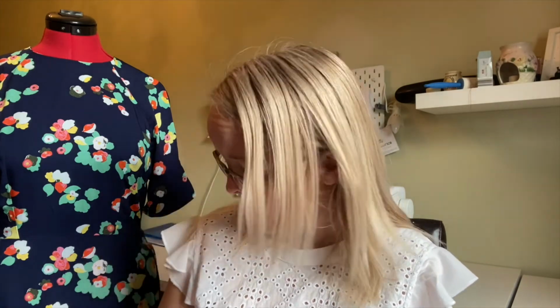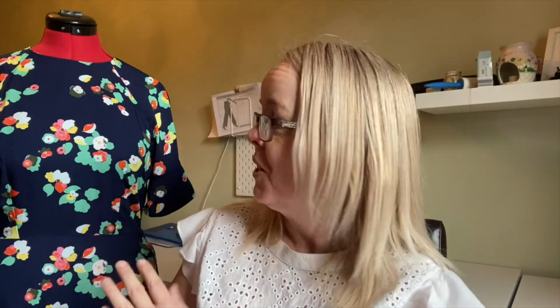So if anybody has seen eyelet broderie anglaise fabric anywhere, just add it to the comments if you don't mind, because I would love to make a little top. This one isn't as white as I'd like it. I don't know, was it ever white, but I'd love a white top to go with these.